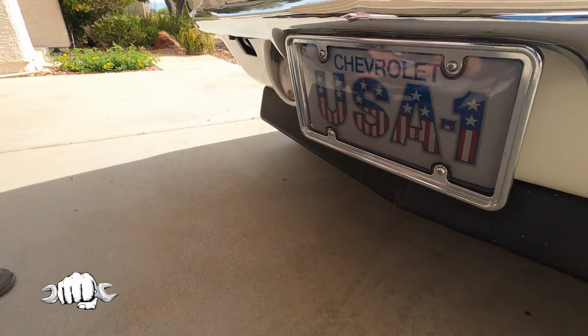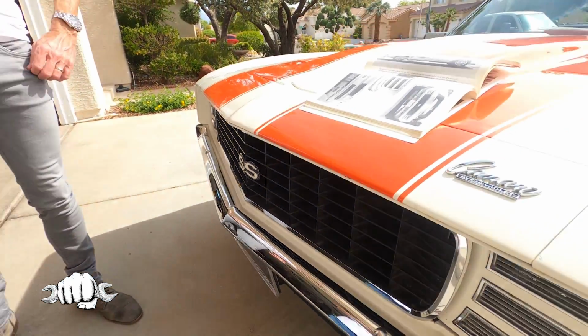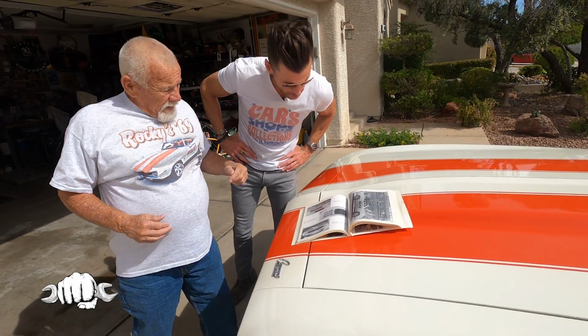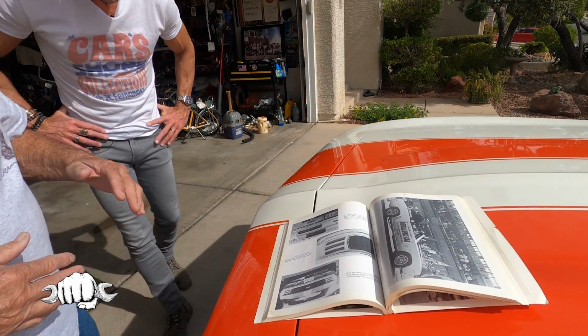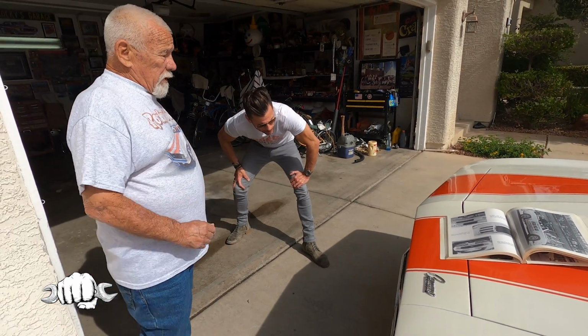Yep. Now, it's different than the ones I've been looking for, the one that has Chevrolet on it. There's one that has Chevrolet and they came from Chevrolet, but that's still a USA. Yeah, I've had that one a really long time.